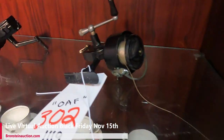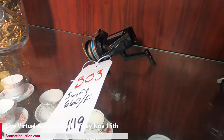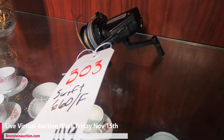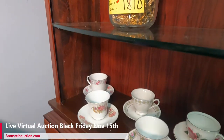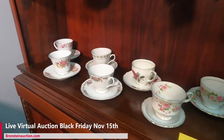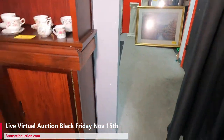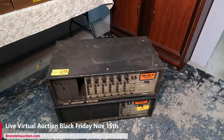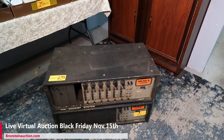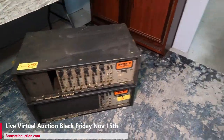The OAF reel. First person that tells me what OAF is gets $5. Swift 660F reel. A whole thing of craft jewelry. Some really nice china. Really high quality china. The whole lot full. And bringing it on around here, we have these major Modamp systems. RMI Modamp systems. Two of the RMI 700s, killer pieces.